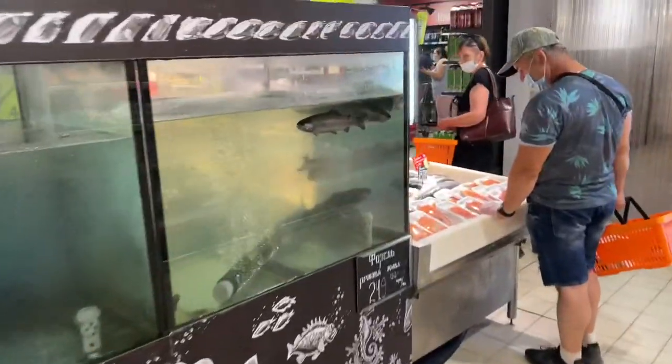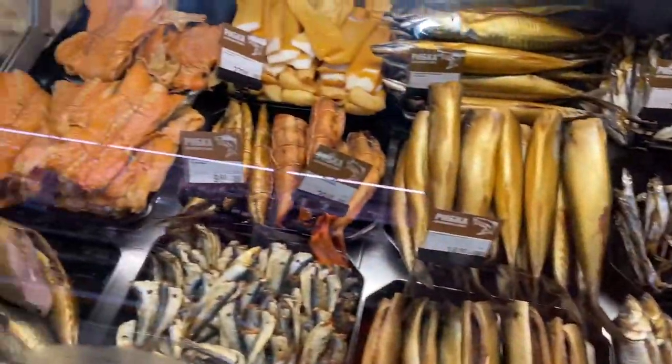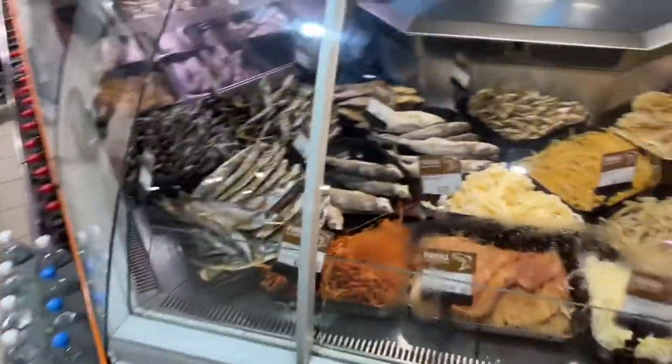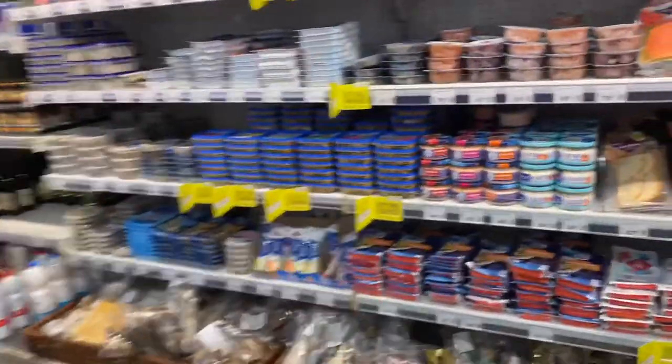You can buy a live trout. He doesn't have a sticker on him, so I don't know what he costs. Or you can buy dead fish. Ick. And that's the fish thing. We don't need a fish thing, and they have this.